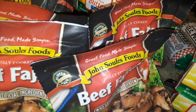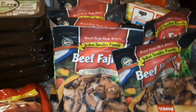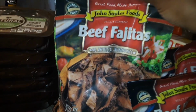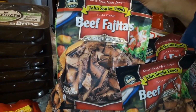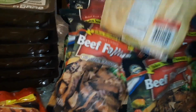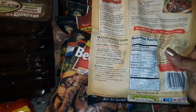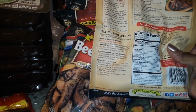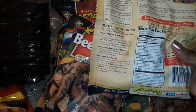I believe, do we? Actually, no. Oh yeah, just a little bit more. I'll show you that in the next haul. We have some bags of beef fajitas. Let's see, fully cooked already. Okay, high in protein. All you have to do is basically put this in a skillet with some non-stick cooking spray and cook 4 to 6 minutes. Easy enough, okay.